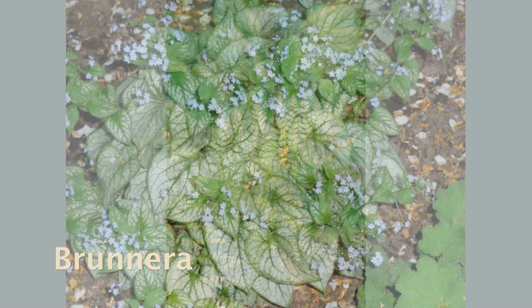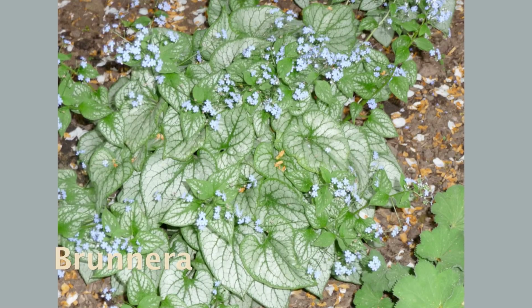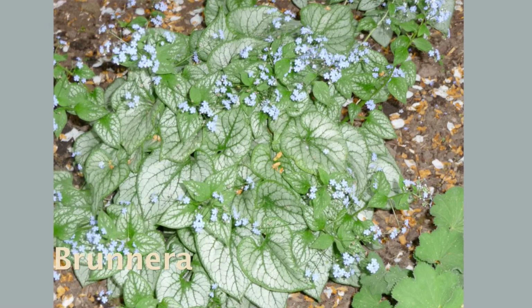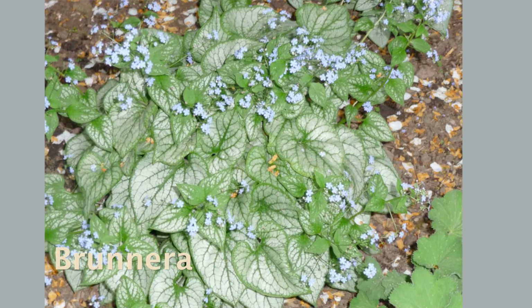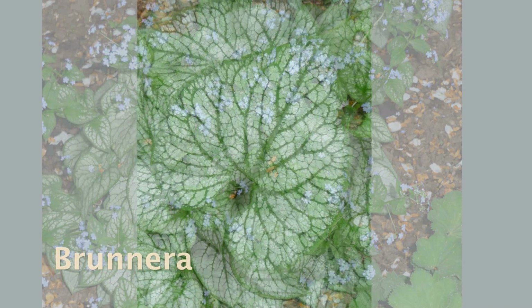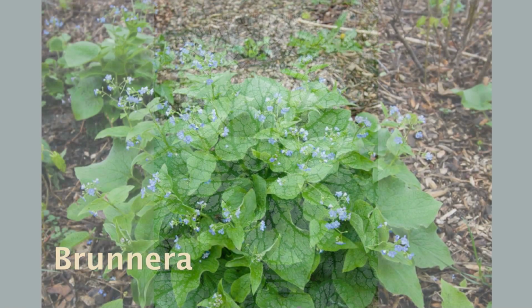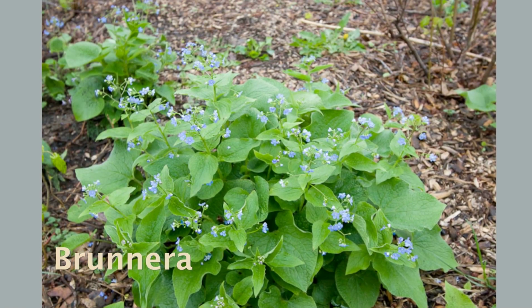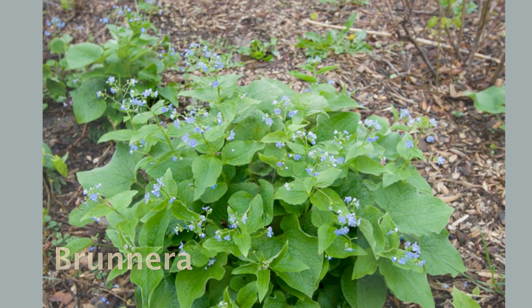Brunnera has blue forget-me-not flowers, somewhat rough-textured heart-shaped leaves, and is a subtle, sophisticated addition to the border. Its foliage can be found variegated or splashed with white, but all varieties have azure blue flowers. It is effective paired with spring bulbs, Anemone sylvestris, Solomon's seal, and a blue-leafed hosta like Blue Umbrellas.